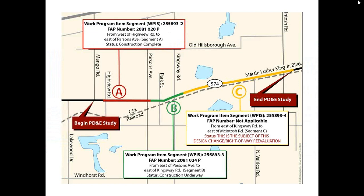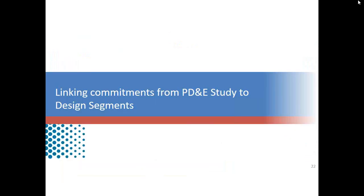When a commitment is linked from a PD&E project to a design segment, the status and the comments commitment update fields can be managed separately from the PD&E study in Project Suite. The value of linking commitments becomes more apparent when a project commitment record is generated for the PD&E study or the design segments. Let's see how to link commitments from a PD&E study to subsequent design segments.